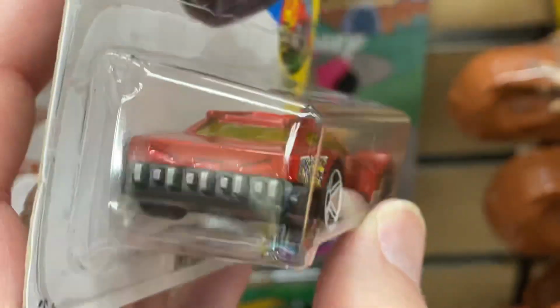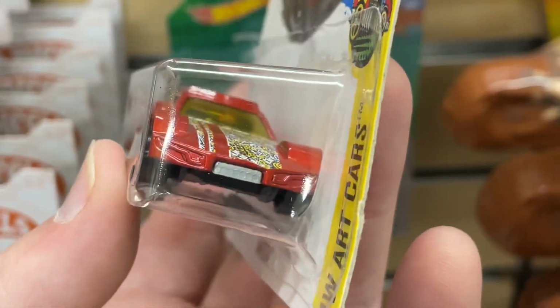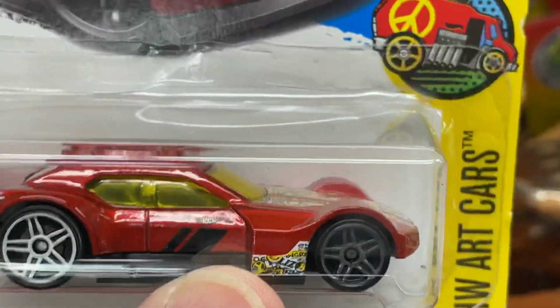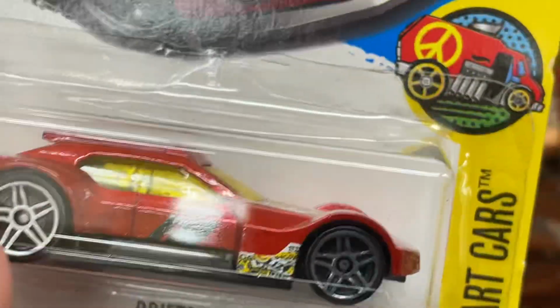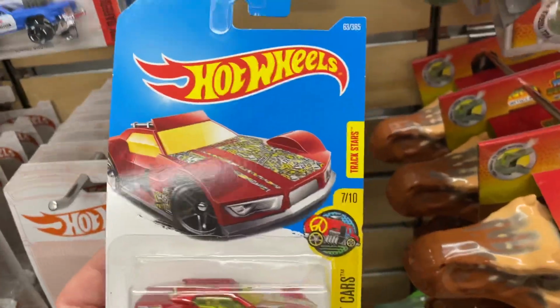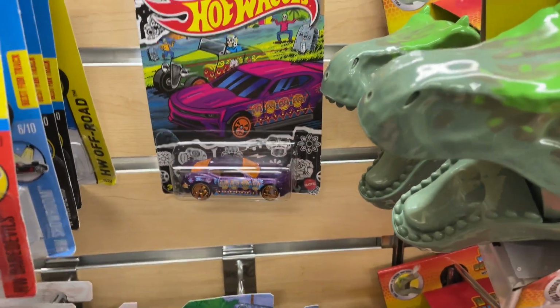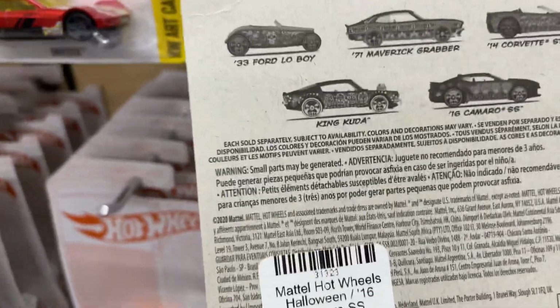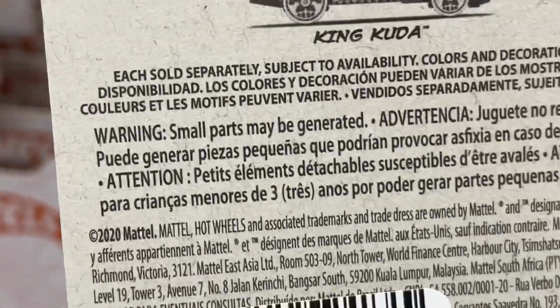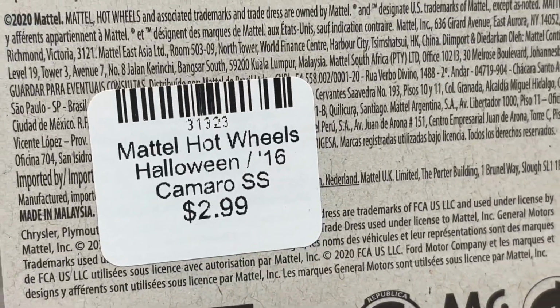And look at this. The way it looks in the back, and the front end here. Look at all the tampo work on the hood. 7 of 10 in the Hot Wheels art cars. Track stars. This is also from 2016. And look, they have one of the new Halloween cars right here. I think these are the ones from this year. Is it? Let me see. $2.99 Halloween.